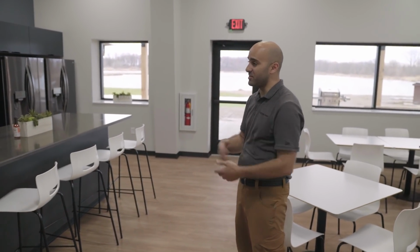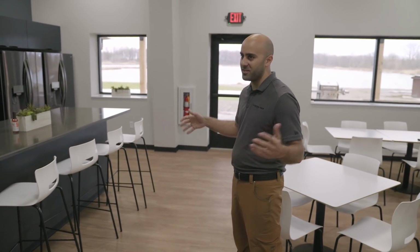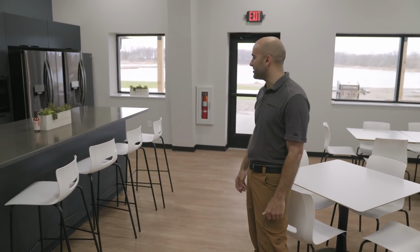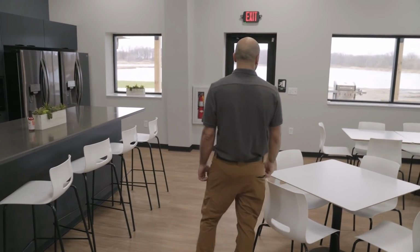All new machinery, all new. Right. The way we were eating lunch at the old shop was pretty pathetic. We had an 8-foot fold-up table that we'd all cram into. So yeah, we went with the full kitchen here, overlooking the lake out here.